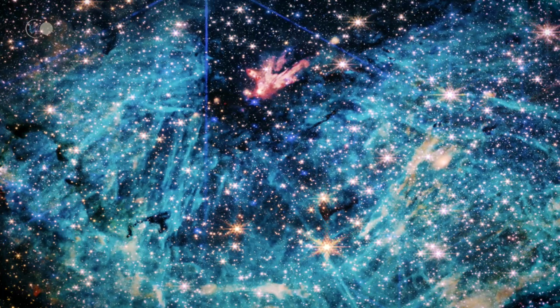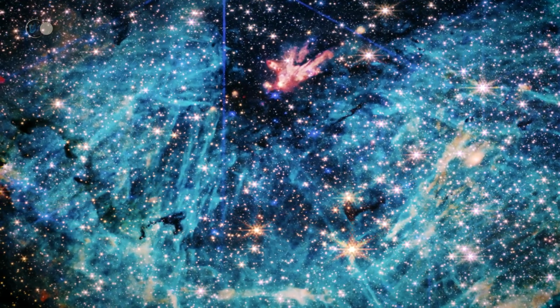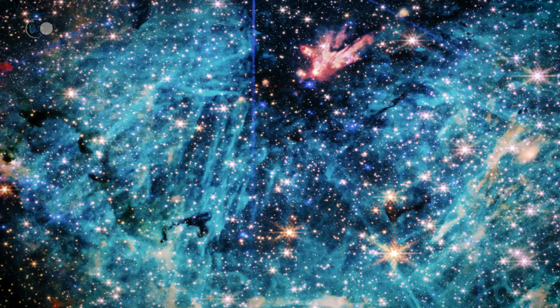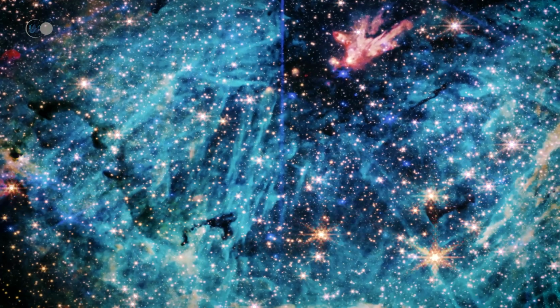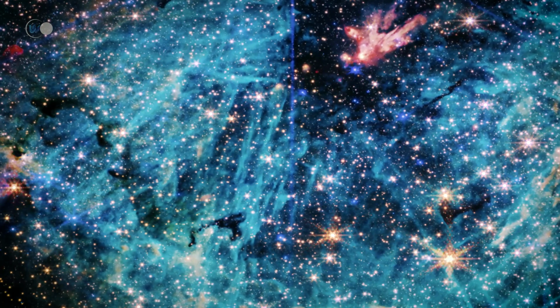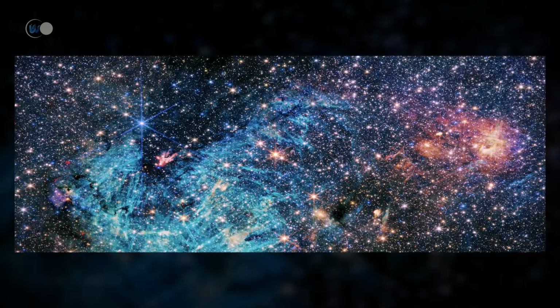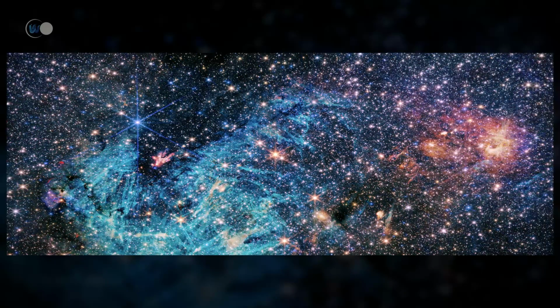On top of this, researchers are puzzled by the needle-like structures seen in the photo, which appear to be oriented chaotically in several directions. These structures are astonishing, and for the moment, astronomers have no explanation. This is the first time such structures have been observed in the heart of the Milky Way.